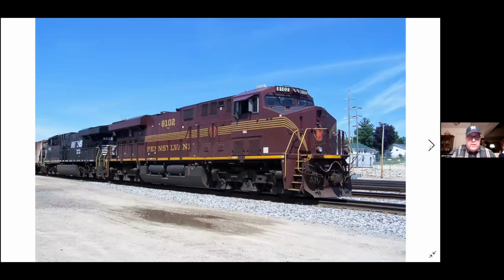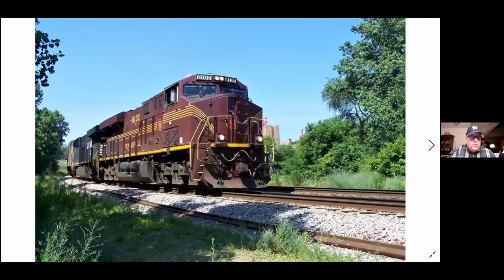Another really nice scheme, the Pennsylvania unit. This particular day I drove to Portage to shoot this because I was worried that the weather might be cloudy by the time it got to Milwaukee. Well, you could see it did not get cloudy, so I spent a whole day chasing this thing and caught this by Miller Park. I'm sorry, American Family Field. You can see the Miller sign in the background.